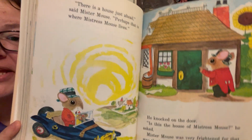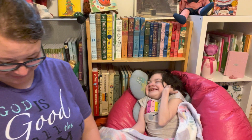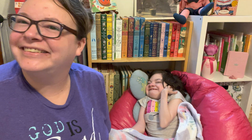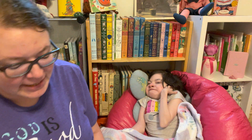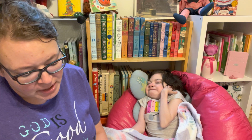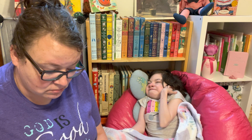So whose house do you think that belonged to? Let's find out. The house of Mr. Cat. What a cute little mouse, thought Mr. Cat as he watched him speed away in his car. I wonder why he was so frightened. But Mr. Mouse knew better than to go into Mr. Cat's house, didn't he?